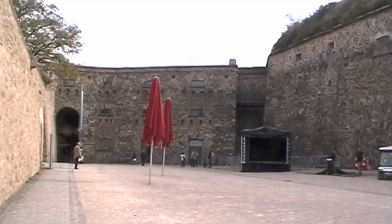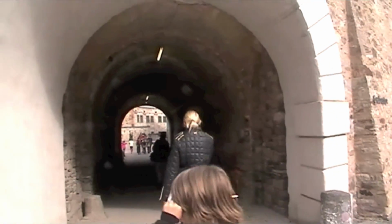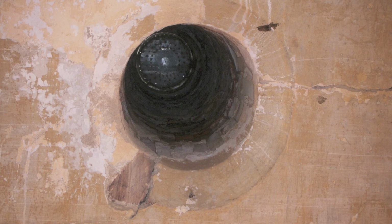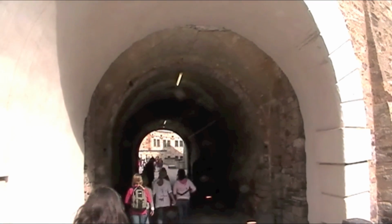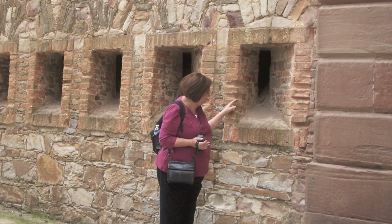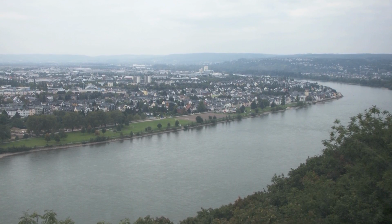If you look down this tunnel, it's about 75 to 80 feet long, and there are 2 killing holes down from the ceiling. If somebody got this far into the tunnel, they would dump scalding water or hot tar on top of you. Nowadays, looking through the old archer's windows gives you a stunning view of the city.